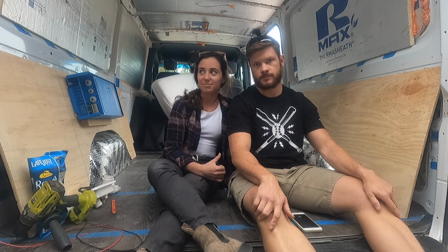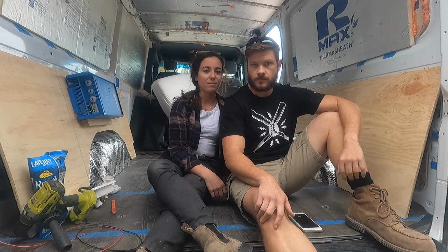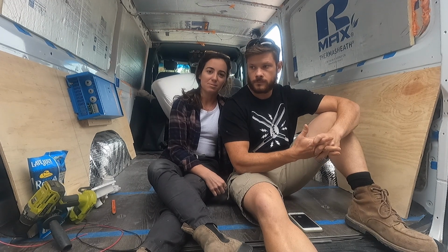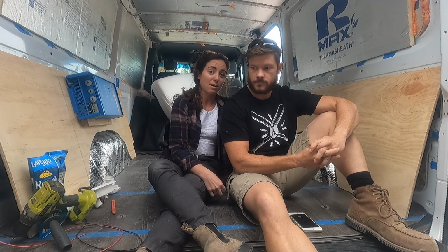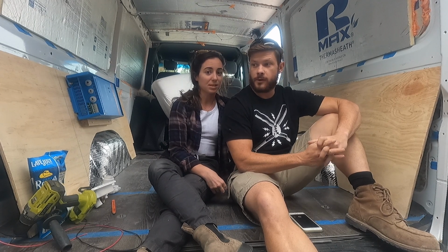So we've got insulation since we had it out in the wintertime. We did flooring, and then a makeshift bed. That's pretty much all that we've done because we haven't been able to do anything else. So it's exciting to actually get the build going.